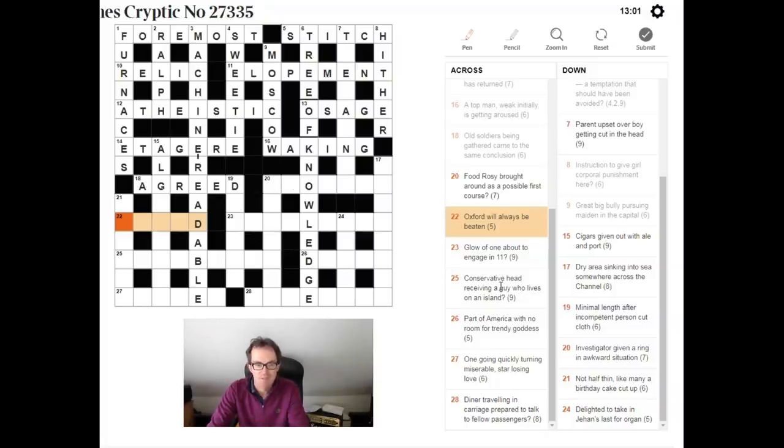Oxford will always be beaten. Well, I fully approve of that, being ex-Cambridge, so Oxford will always be beaten. I need to. That's the other thing. Never, ever read the clues literally. Don't get it in your head that they are in any way meant to make sense. It just distracts you, as this has distracted me. Oxford will always be beaten.